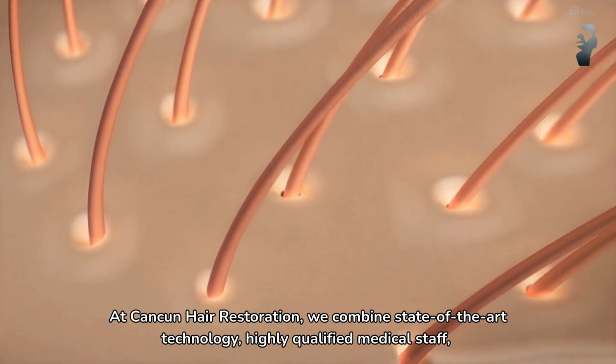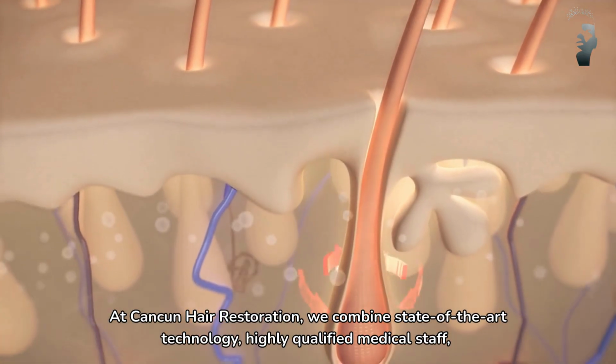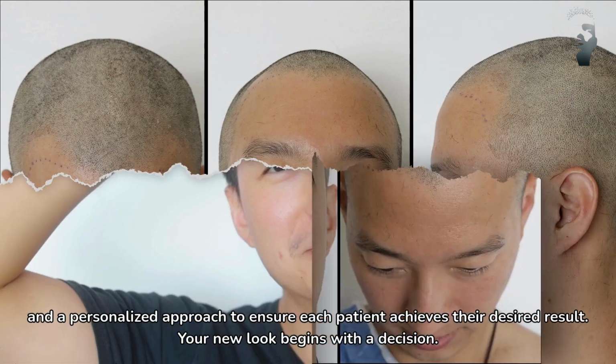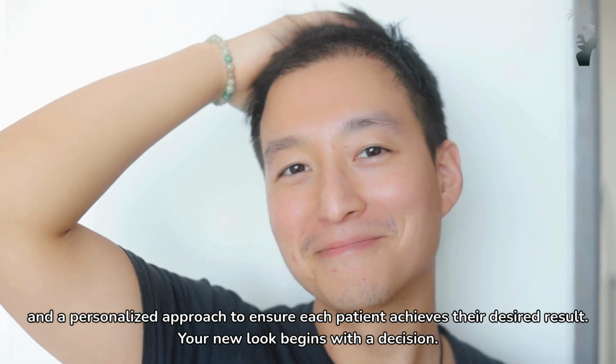At Cancun Hair Restoration, we combine state-of-the-art technology, highly qualified medical staff, and a personalized approach to ensure each patient achieves their desired result. Your new look begins with a decision.